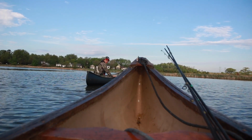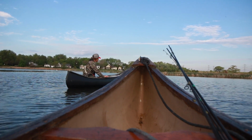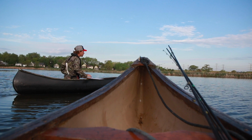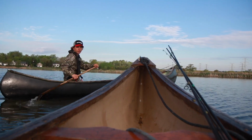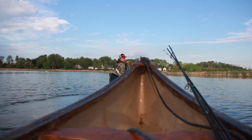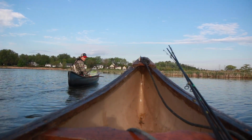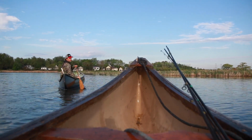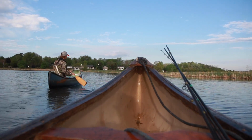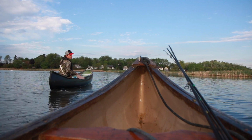We've seen a few fish boiling up here, so we're gonna park the canoe right in the reeds, open a can of corn, and hopefully catch a big carp. They've been boiling there all morning. There's a bunch of fish there, so they're not as in the reeds as they were last week. Last week they were full spawn. There still is a bunch spawning, but there's a lot of post-spawn fish right now that are putting the feed bag on.